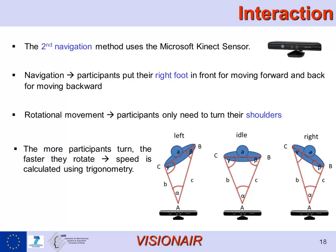The second navigation method uses the Kinect sensor, the Microsoft Kinect. So, in order to do the navigation, the participants put the right foot in front in order to move forward, and they put the right foot back in order to move backward. As far as rotation, the participants need to turn their shoulders. So, the more the participants turn, the faster they rotate. If they move their shoulders left and right, they move accordingly. And the speed is calculated using trigonometry as indicated in the figure.